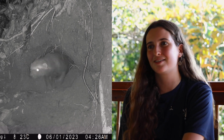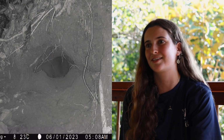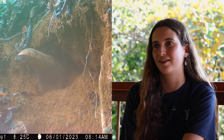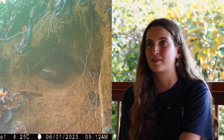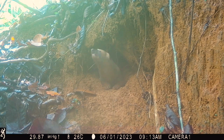The hypothesis that we have is that the prey species are sleeping inside the burrows, so by focusing on the burrows themselves it can help try and centralise a predation event. So it's more likely that the grisons themselves will be found in these locations.